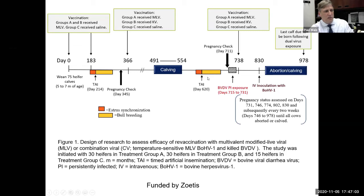We then did another timed AI, estrus synchronization, timed AI program. We then exposed them to BVD, which is during this critical period of pregnancy when PI animals are generated. And that was not quite a year after this dose of vaccine. We then boosted them again according to their group, and then we challenged them with IBR. So this was a dual challenge of both BVD and IBR.